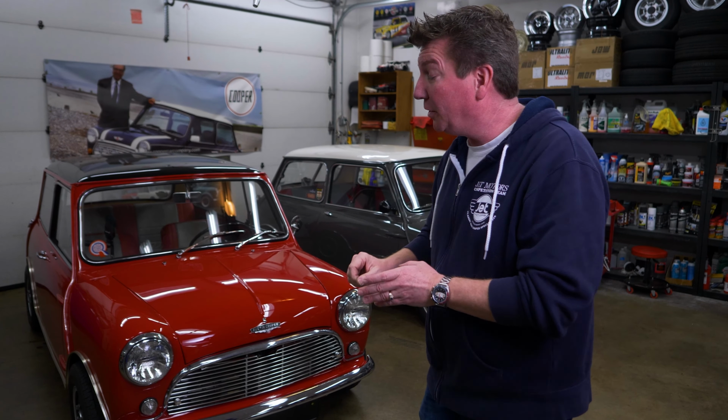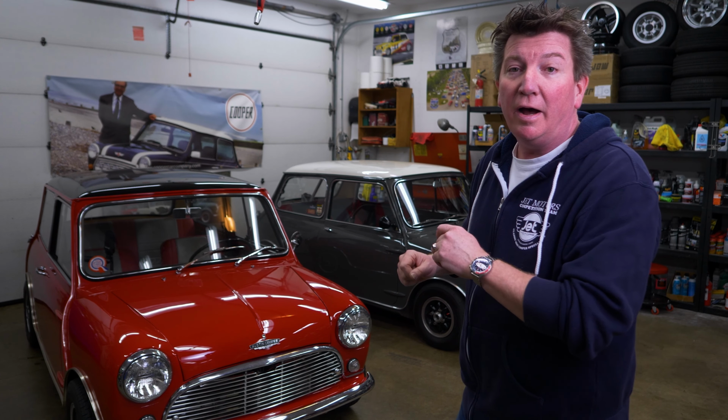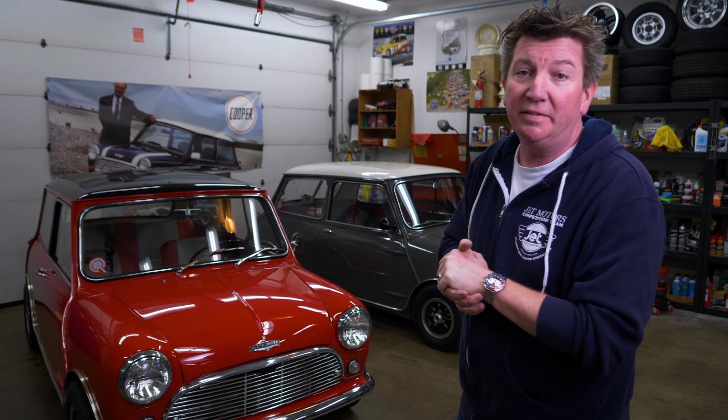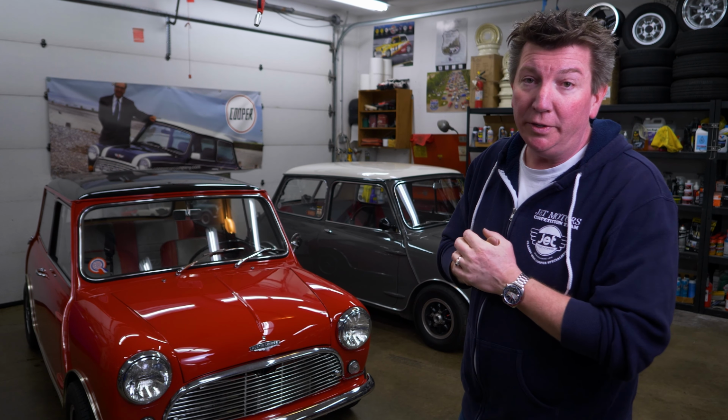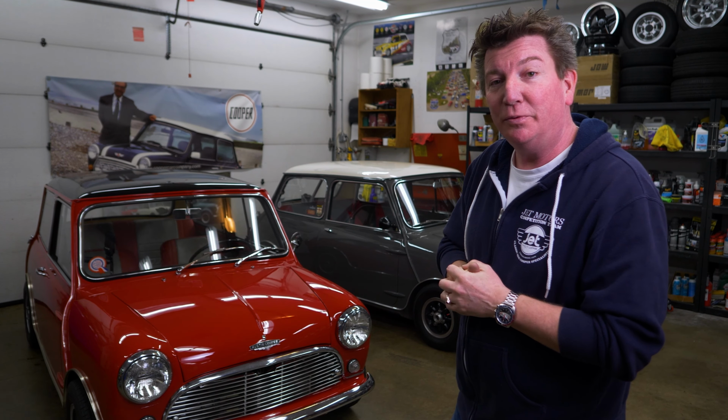Today's exciting because we're going to go for a ride in this 66 Austin Cooper S. We built this car for our friend Monty Shelton, and now it's going to go to one of our friends in California, to its new owners, and we're really looking forward to it. So let's go check it out. Let's go for a ride.